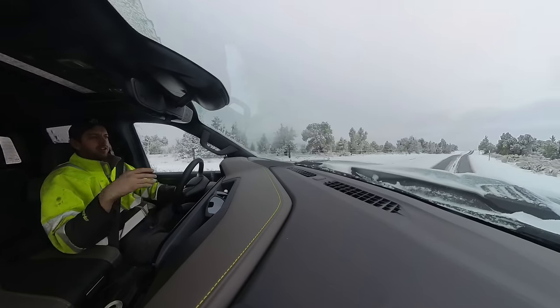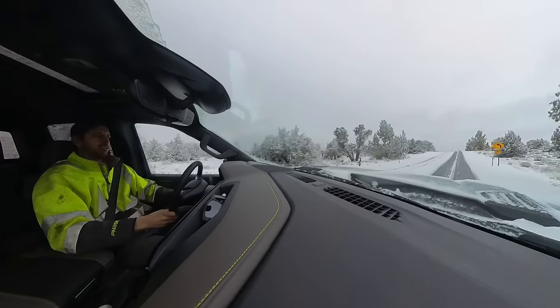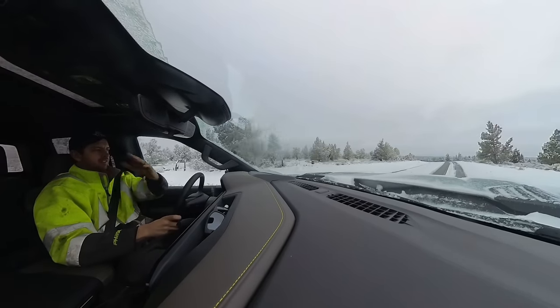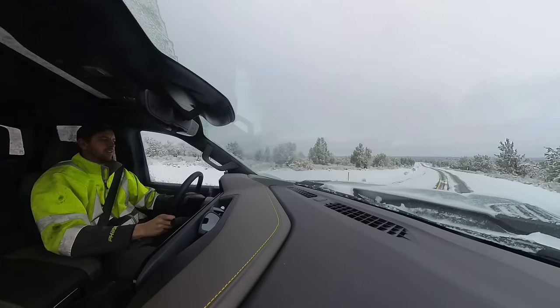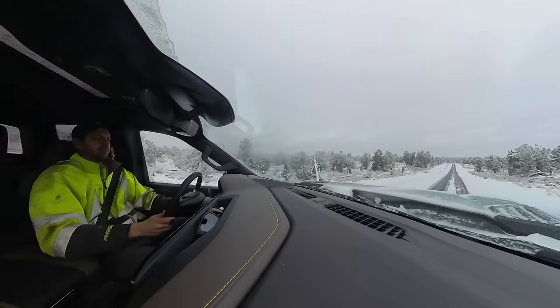But on a good day, normal, takes me about 20 minutes to get to the edge of town. And we usually have this nice, iced over, snowy road all winter long. So we definitely get a lot of ice and snow, icy road driving in the wintertime.